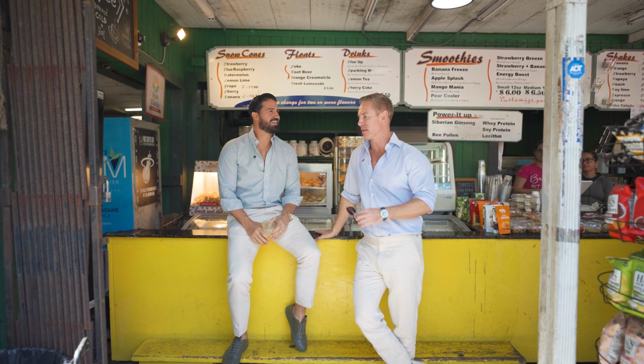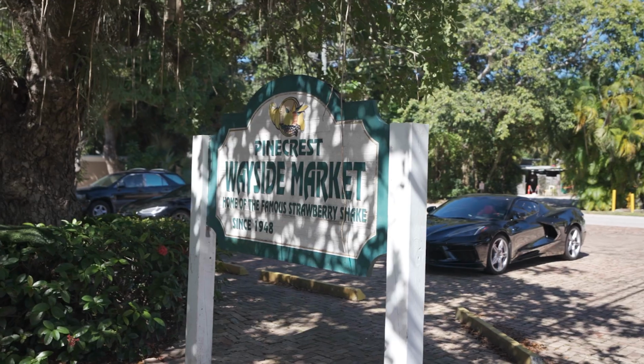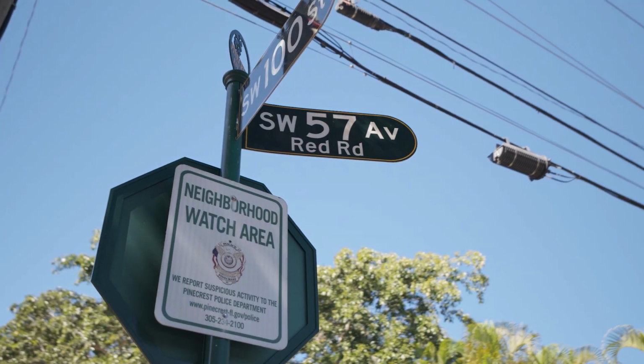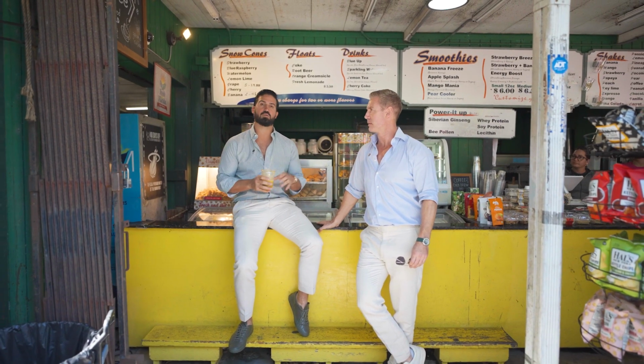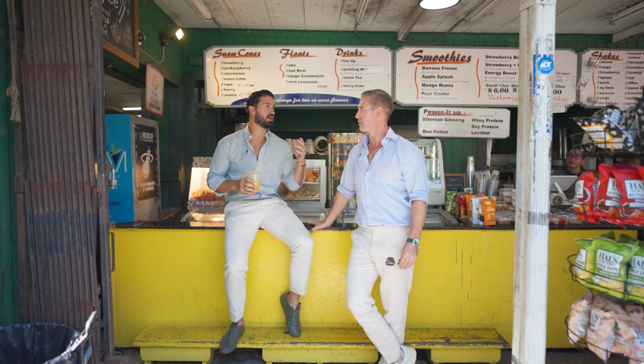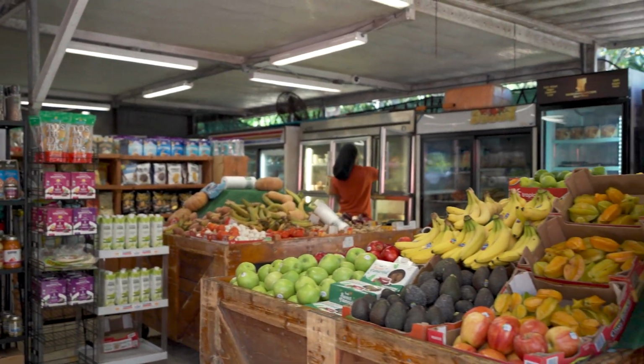So why are we choosing this as our starting point to shoot all of Pinecrest? What's the relevance? Well, I feel like it's the epicenter of Pinecrest. We're on 57th and 100th Street, very close to Pinecrest Elementary, very close to Gulliver, very close to St. Thomas. Yep, my kid's school. This is almost kind of like the meeting point of families in the neighborhood.